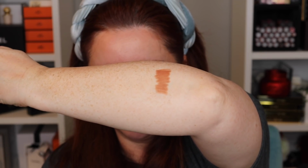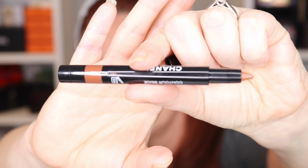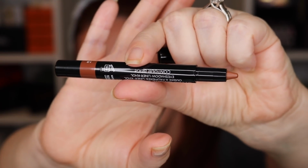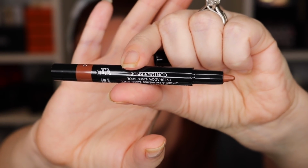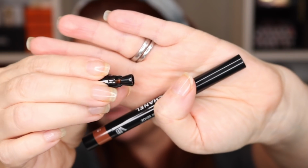All right, so that's Contour Beige. This is what they look like, by the way, in case you've never seen them before. And in case you don't know, all of these come with a little sharpener at the bottom. The waterproofs have the same thing. The waterproofs are just thinner and a different formula. Okay, so that's the Contour Beige shade.